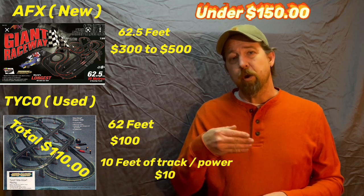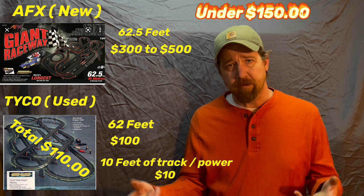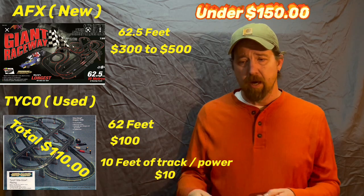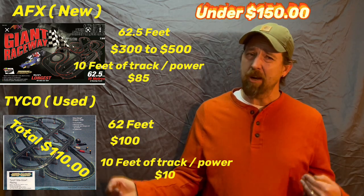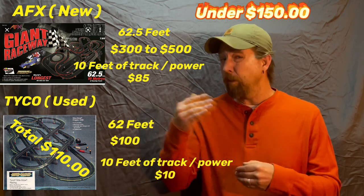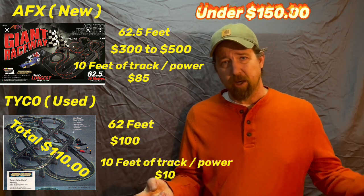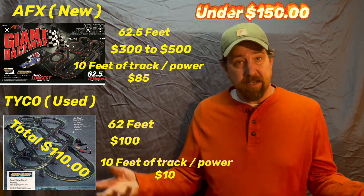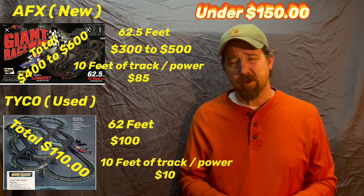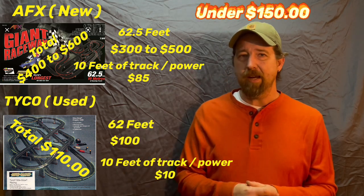So if we go ahead and figure out what the new one would be to equivalent that out, I went ahead and priced out the pieces that I would get from AFX to fill that gap. It was right around $85 to $90 additional for that 10 extra feet and a power supply and everything else. In fact, it's a little bit higher than that. So now I'm at, say, $110, and a brand new one, if we're on the high side of a brand new one, we're in the neighborhood of $600. So you can see where a new guy coming into it is looking at it going, I don't want to spend that much money.